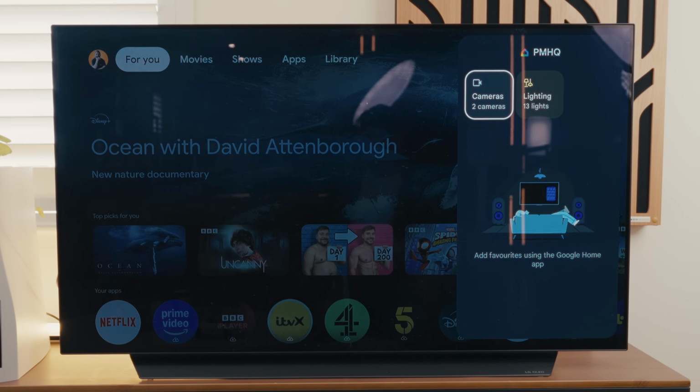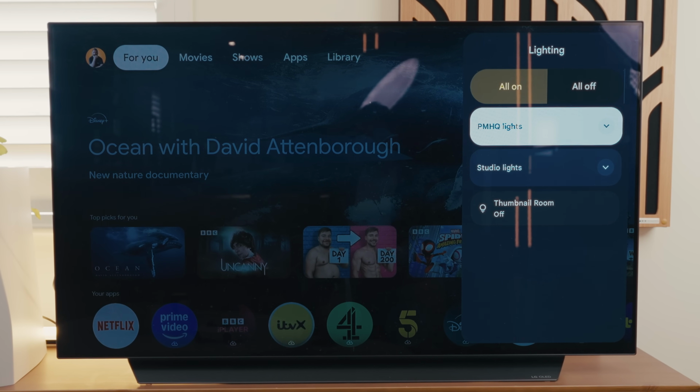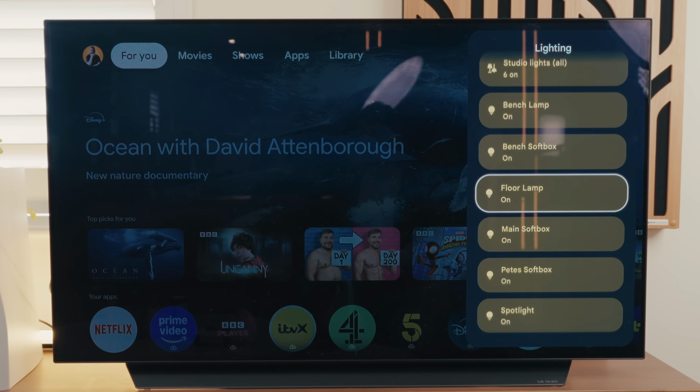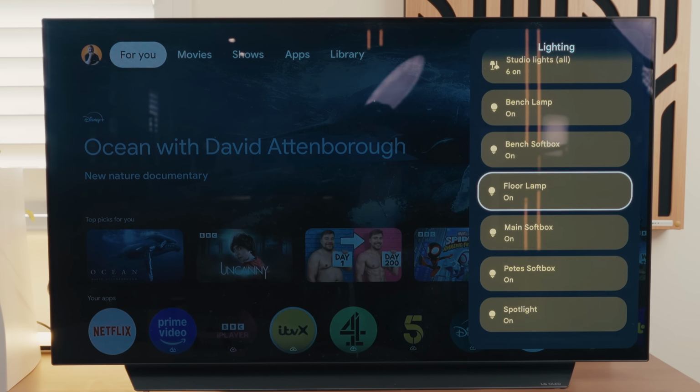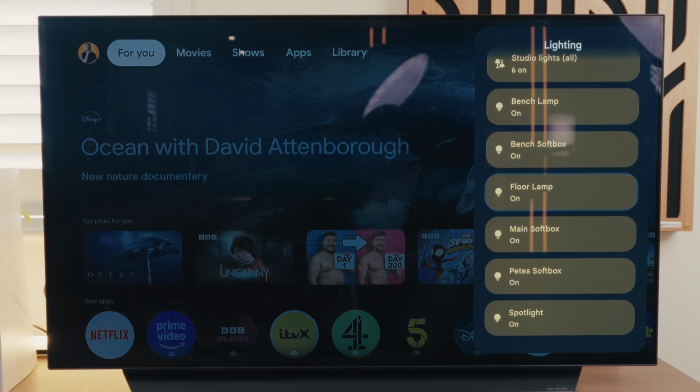Now, of course, you do have access to all of the Google Smart Home ecosystem from your TV, all the devices, lights, locks, cameras, those kinds of things. You can also stream from your phone or your tablet to the TV and then use your Pixel phone as a TV remote, including the ability to type using your phone, which of course makes searching for things so much quicker.